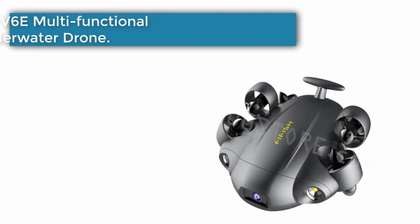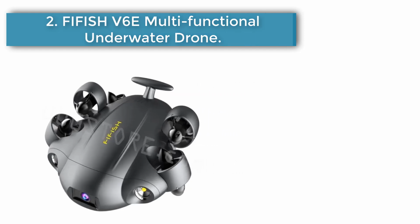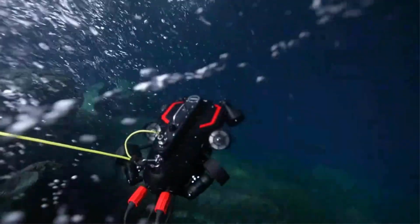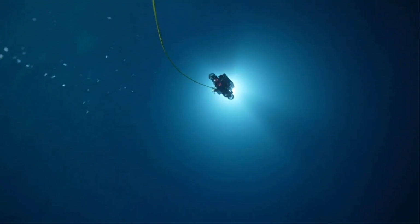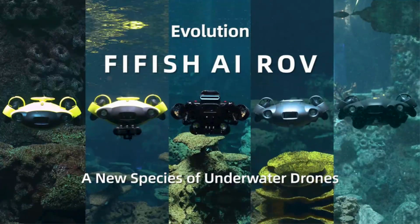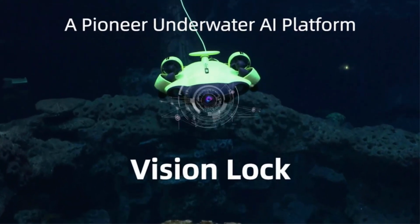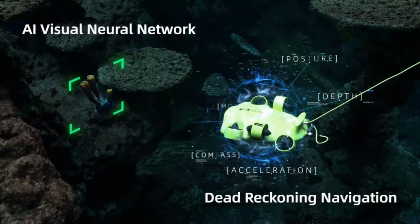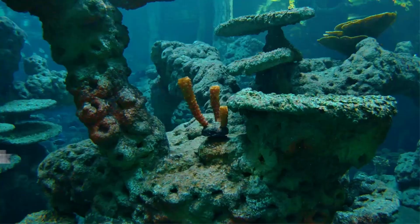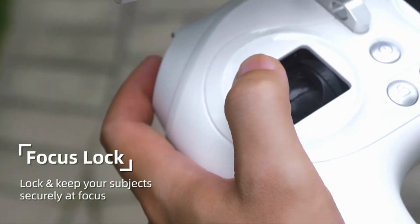Number 2. FIFISH V6E Multifunctional Underwater Drone. The FIFISH V6 Expert comes standard with the FIFISH V6 Expert ROV, tether reel, remote controller, VR goggles, and chargers. Essential differences: the EPP box packaging with a 330 feet tether reel; the M200 industrial case packaging with a robotic arm; and the industrial case packaging with a robotic arm and a 660 feet tether reel.